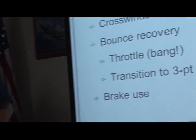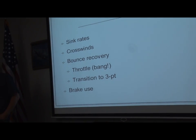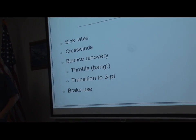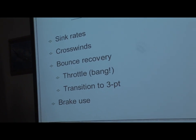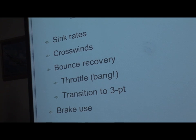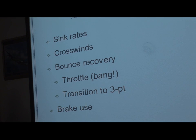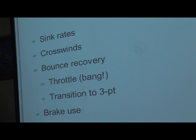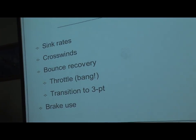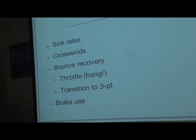Okay, let's discuss sink rates, crosswinds, bounce recoveries, throttle. That's a problem in the Continental engine. We have what's called a Continental cough that startles everybody. If you push the throttle up too fast, you'll get it to cough. And that's disconcerting because even when you know it's going to happen or can happen, when it does happen, it gets your attention very quickly, especially depending on where you are. Transition to a 3-point in brake use.